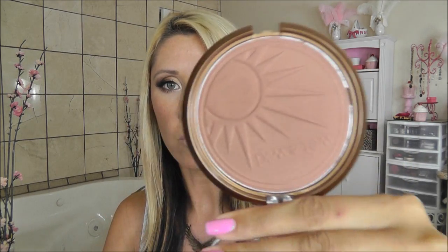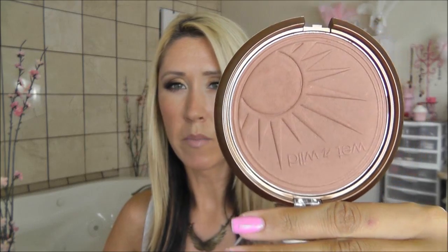The next two I have are by Wet n Wild. These are their Color Icon bronzers. This is Bikini Contest, and Bikini Contest is a little bit warmer. So both of these actually are a deep bronze, but this has kind of a warmer undertone. And then I have Ticket to Brazil, which has more of a golden undertone.